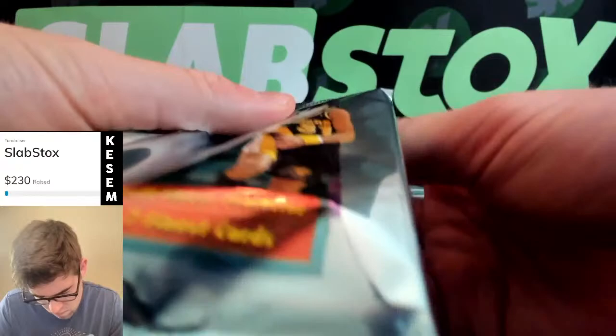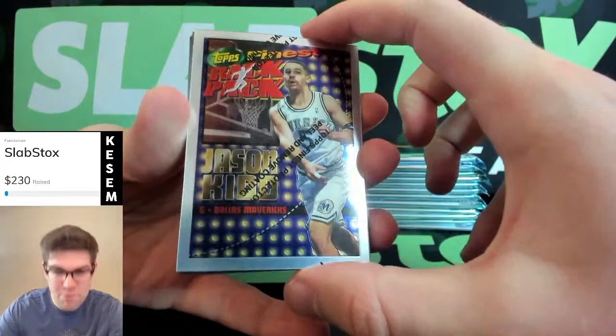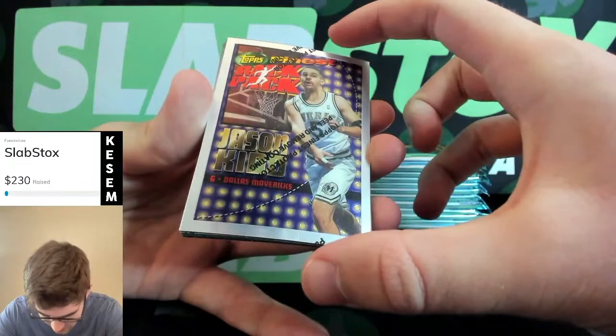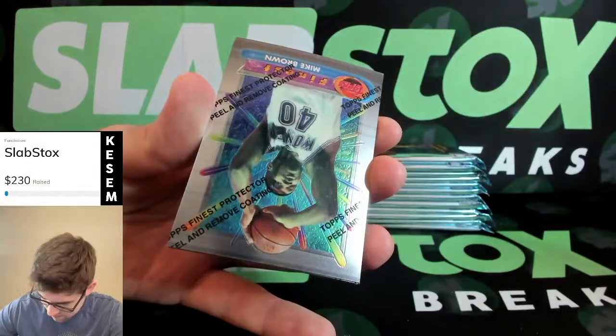Oh, that's a sweet insert. Wait, that's a Jason Kidd rookie insert. Rack pack, Jason Kidd rookie, in number 3, Robert W. That is a sweet insert right there. And actually pretty good left to right centering on it too. That is sick. Nice card for Robert W.